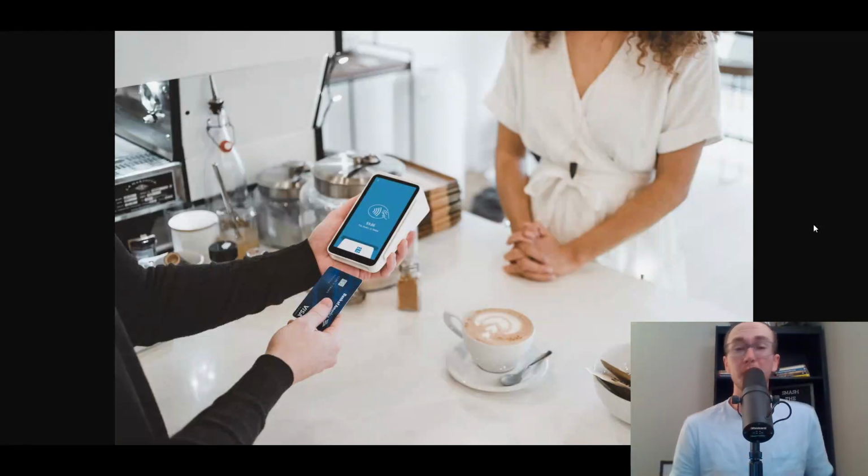It's Brendan here, and today we're going to be taking a look at 10 of the best credit card processing companies for you in your small business. And really, no matter what size business you are, I'm sure that you'll find one of the best payment processing companies in here for processing those credit card payments in your business.